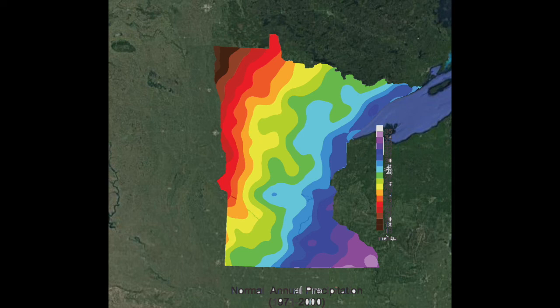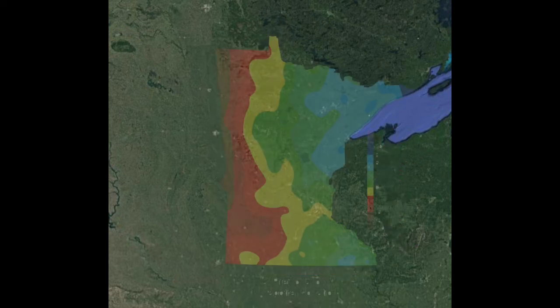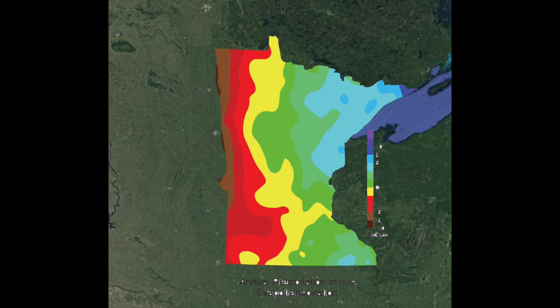We can also look at our annual temperatures. Here, this chart or map is showing average temperatures from 1971 to 2000. We see that in the northern part of the state, it is much colder. And here we are seeing annual precipitation minus evapotranspiration. Both of those things may sound familiar as parts of the water cycle. What we're seeing on this map is water availability.